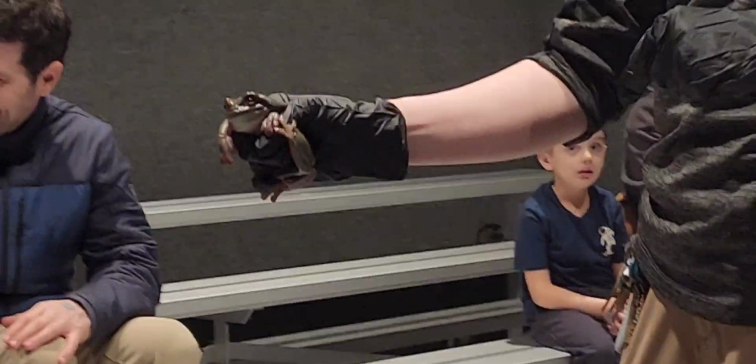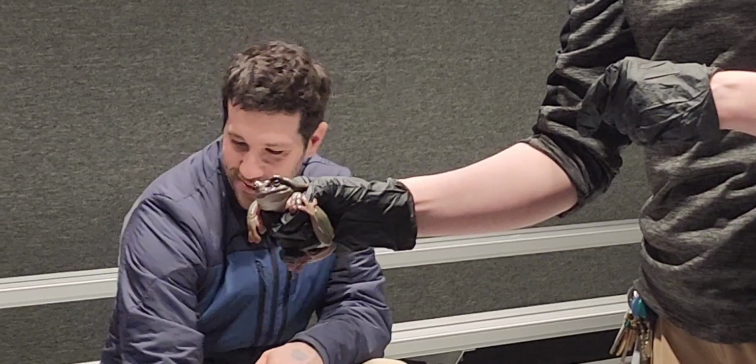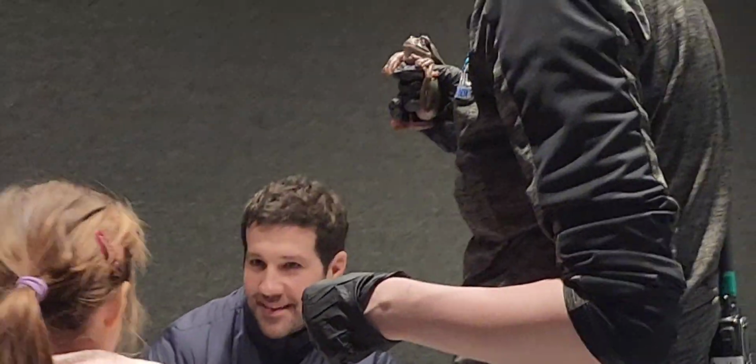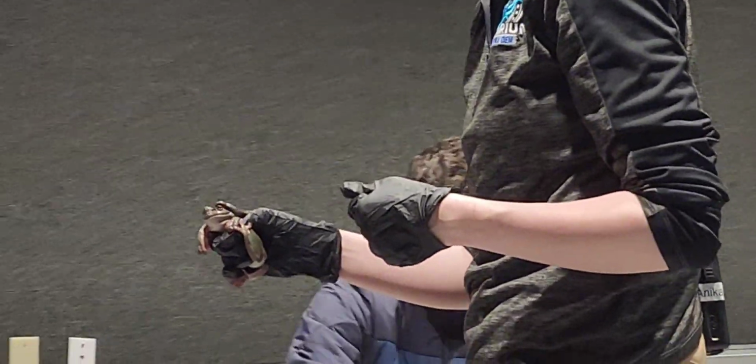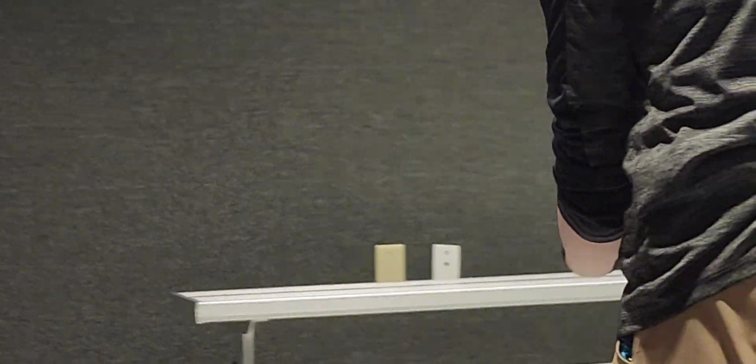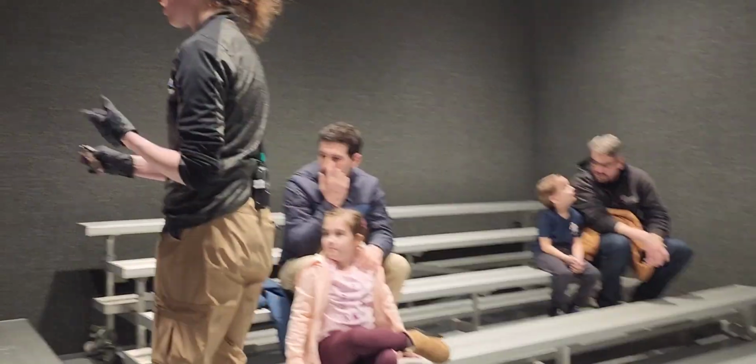You guys know what frogs and toads eat? Flies, bugs. They like things that move that fit in their mouth. If it fits in his jaw right here and he can eat it in one big bite, he will try to eat it. So lots of crickets and worms.